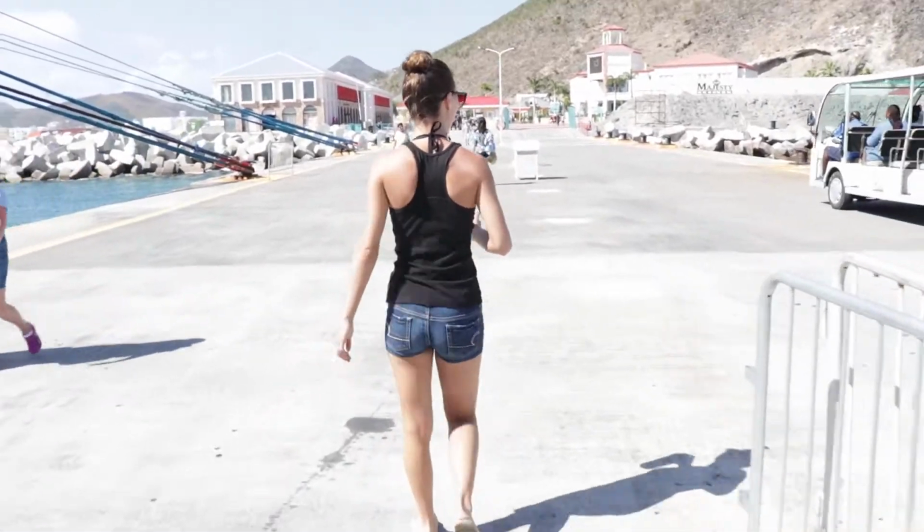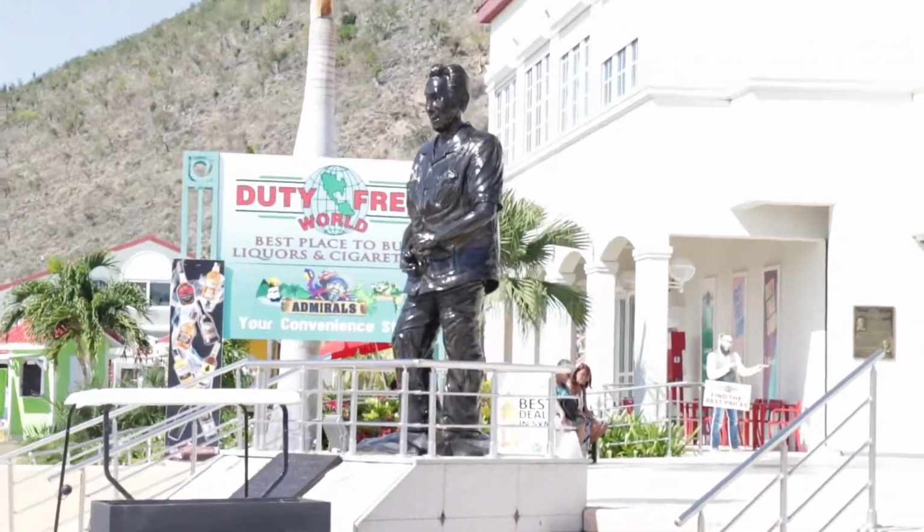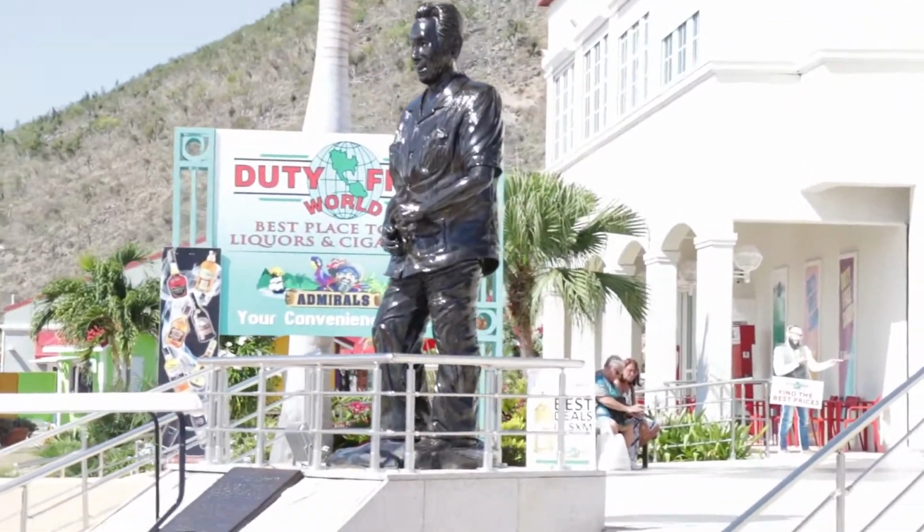After lunch, we decided to hop off the ship momentarily in St. Maarten to do some duty-free shopping. Okay, so unfortunately the duty-free store doesn't allow filming in it, which I didn't realize, so couldn't actually show you all the stuff that we were getting while we were in there.